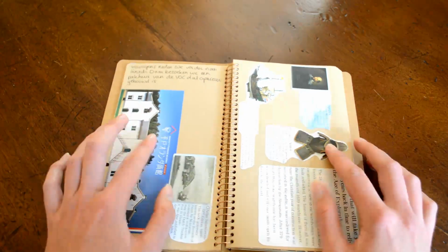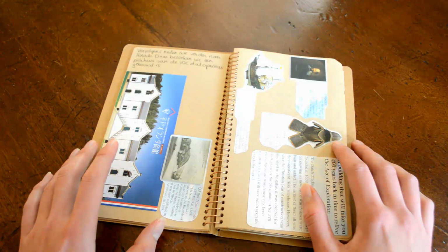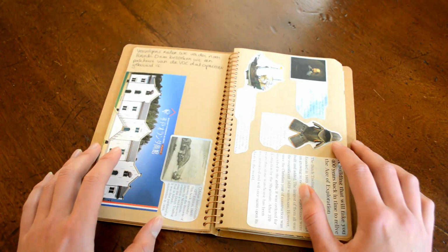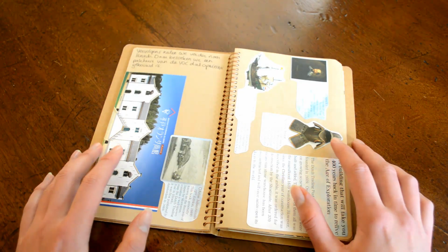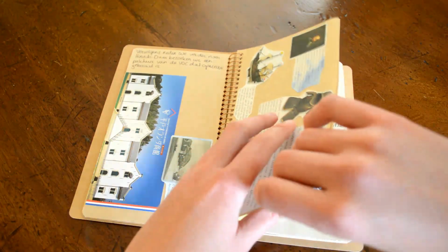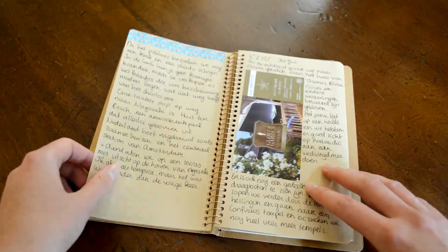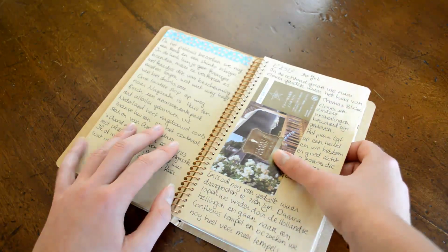This is from a Dutch trading post that we visited, and it was quite funny because there was a museum there, and some of the people at the museum were actually wearing Dutch traditional clothing, so that was really funny to see. Yeah, another garden we visited, Glover Garden.